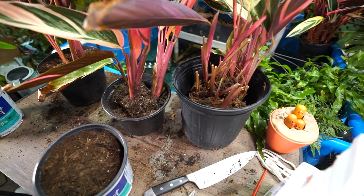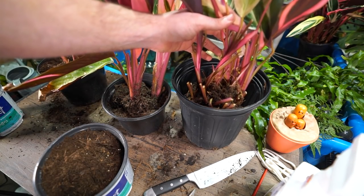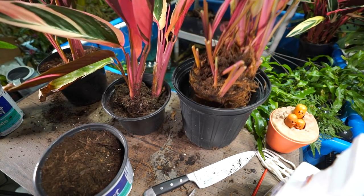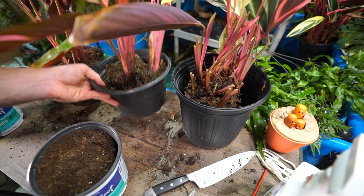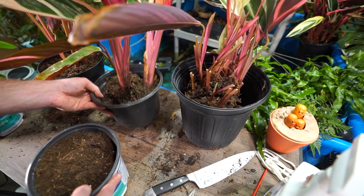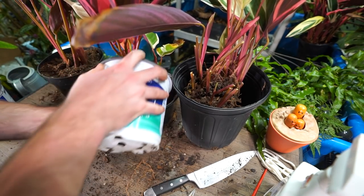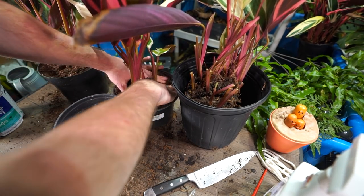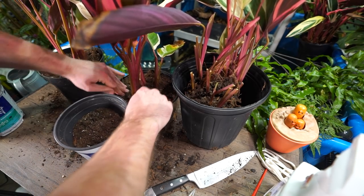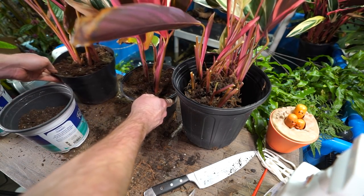I figured it'd be a good idea to swap what I was doing with the containers. So the first one that I did all the pruning on that I didn't divide, I'm moving up to this larger container, and then the two smaller divisions I have in these more shallow pots. You know, they're plants that have shallow roots, and I figure to avoid any risk of rot, to make sure to give them a nice shallow container so not too much moisture can sit underneath those roots. And this is nice and wide, so they have space to go ahead and fill out inside of these pots.